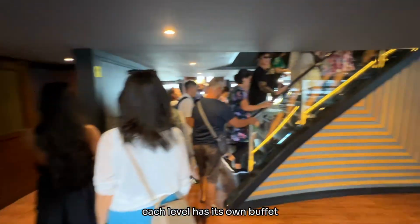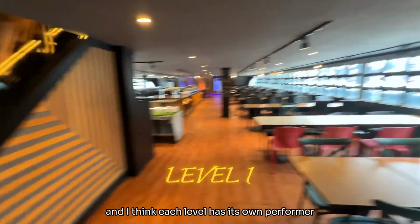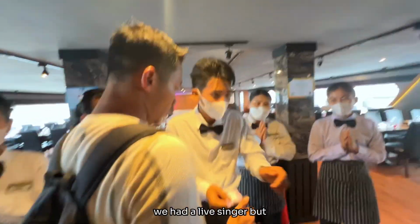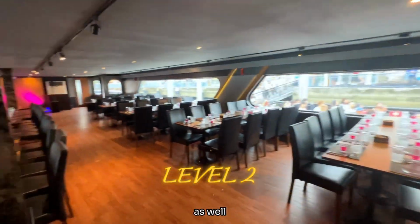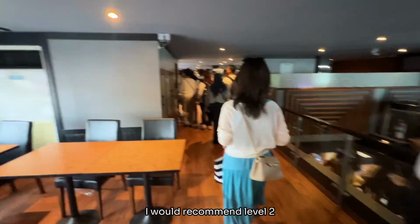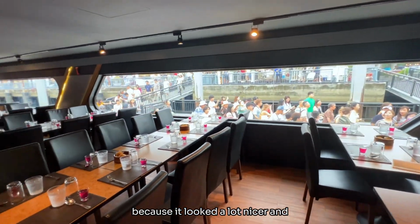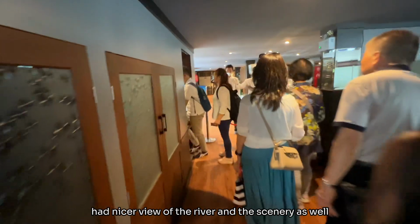Each level has its own buffet, and I think each level has its own performer. We had a live singer, but I saw on the website that they had traditional Thai dancing on the lower levels as well. If you want to stay in the air-conditioned deck, I would recommend level 2 because it looked a lot nicer and because of the higher vantage point, had a nicer view of the river and the scenery as well.